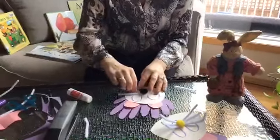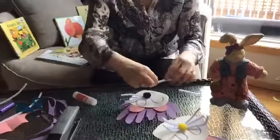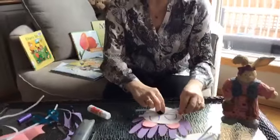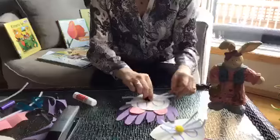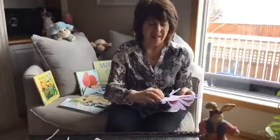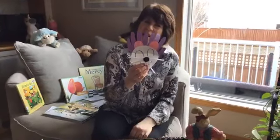1, 2, 3. You could even do 3 a side. And if you don't have pipe cleaners at home, even paper will work. Oh, it hasn't dried yet. And there's our bunny with ears so funny.